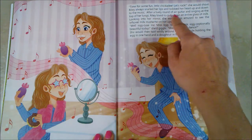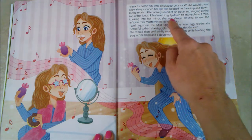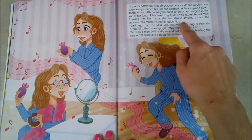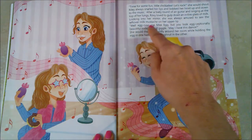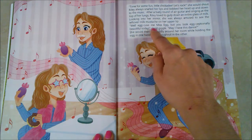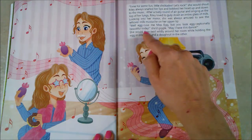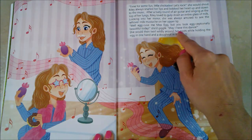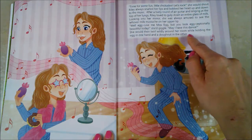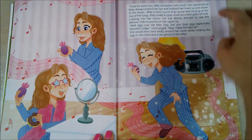After a lively round of air guitar and singing at the top of her lungs, Riley loved to gulp down an entire glass of milk. Looking into the mirror, she was always amused to see the leftover milk mustache on her upper lip. "Well, excuse me, Miss Egg, but you look exceptionally beautiful today," she'd giggle. "May I have this dance?" She would then twirl wildly around her room while holding the egg in one hand and a donut in the other.